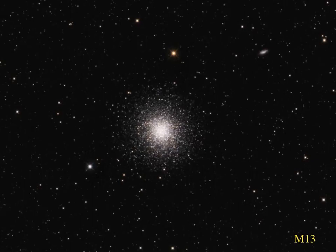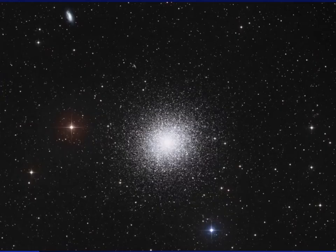And finally, the largest known globular cluster, Omega Centauri. I can't show this one at our astronomy night because Centauri, as you can probably guess, is in the southern hemisphere, just like Alpha Centauri. So that's Omega Centauri, the largest known globular cluster.